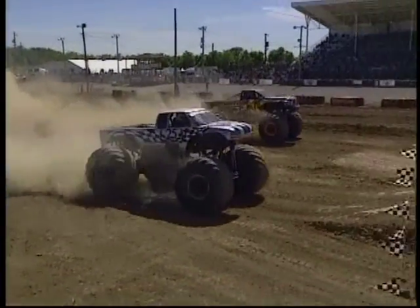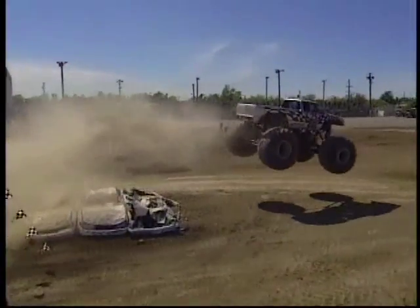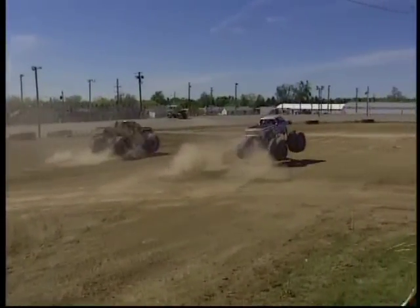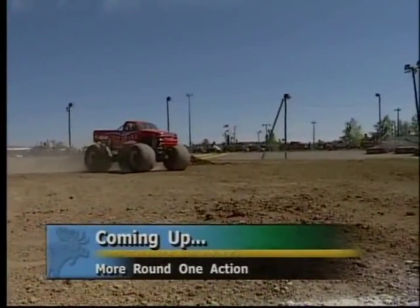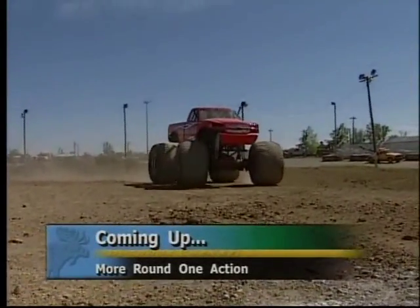I'm not going to pedal it. I'm going to keep her right to the floor no matter what. If she's sideways, well, we'll have to steer her while she's full throttle. Good luck. Thank you. And we will watch for that. More exciting round one action when we come back.